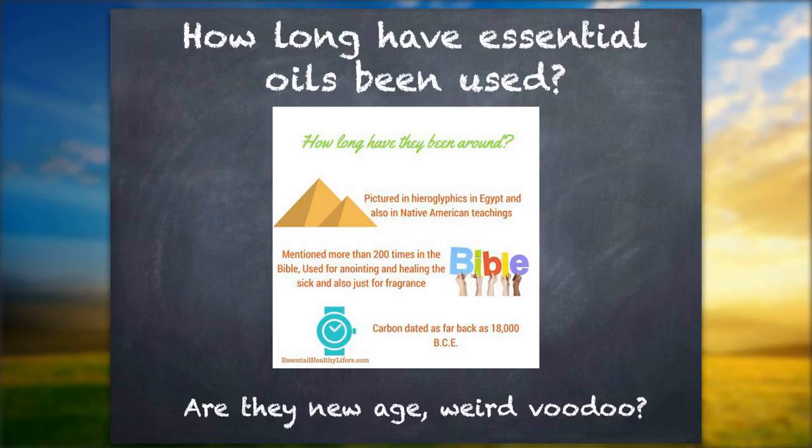And for me, that was the other selling point on essential oils, is that they are mentioned in the Bible. Again, part of God's original design.